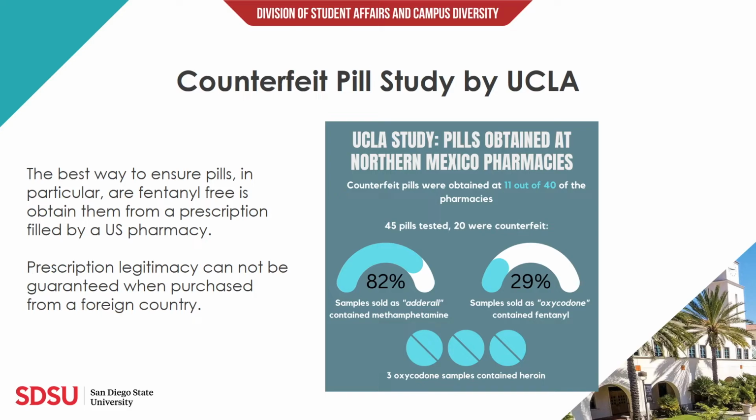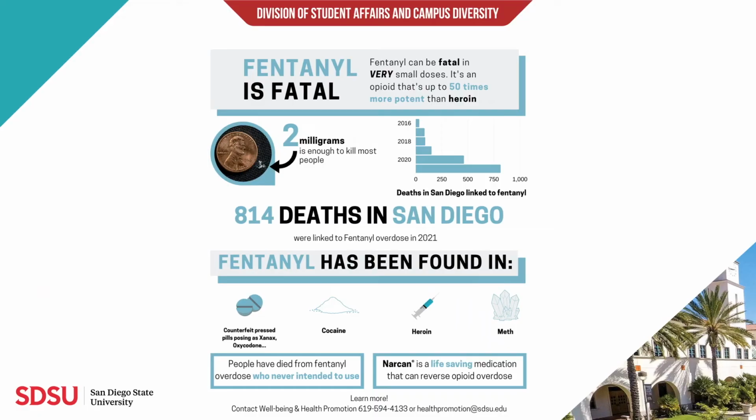The best way to ensure pills, in particular, are fentanyl-free is to obtain them from a prescription filled by a U.S. pharmacy. Prescription legitimacy cannot be guaranteed when purchased from a foreign country. It is important to emphasize again that fentanyl can be fatal in very small doses. Oftentimes, just 2 milligrams is enough to kill most people. This is just 0.002 grams. Take a moment to pause the video and review this graphic.